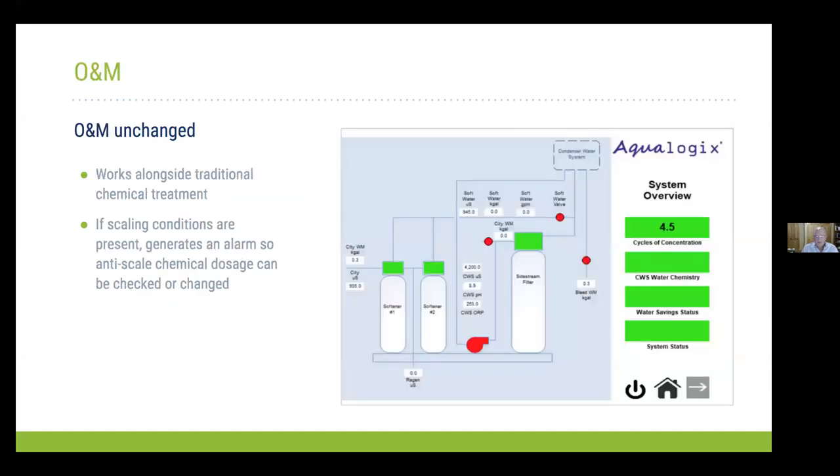O&M too, we wanted to make sure, we don't have the right graphic there, sorry, but again, this works alongside the normal chemical treatment. So the operations and maintenance side of things is not a lot. There's salt associated with the brine tank, so that has to be loaded into the brine tank system. But we didn't see any other additional operations and maintenance costs, again, associated with like cooling tower cleaning.